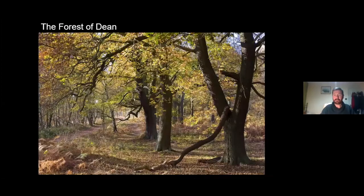So from Ardnamurchan to the Forest of Dean, I'm going to jump quite a way south into one of our local hotspots and an area I love visiting. When I joined Naturetrek in 2013, we didn't have a tour to the Forest of Dean. I thought, oh, what's going on here? There's so much to enjoy in the Forest of Dean. Let's set up a two night little weekend trip. I've led many groups there since. We now do day trips as well.